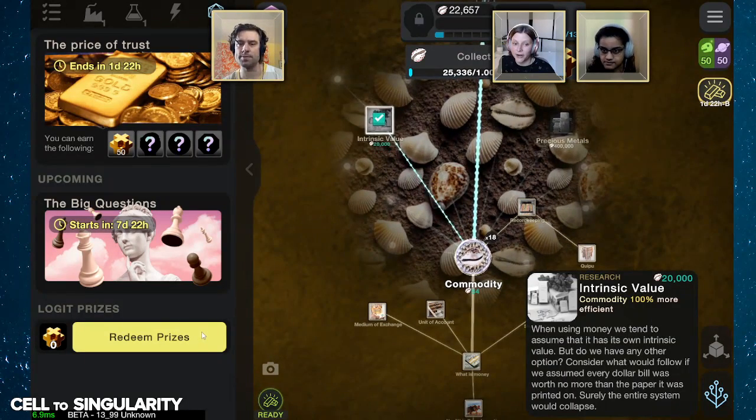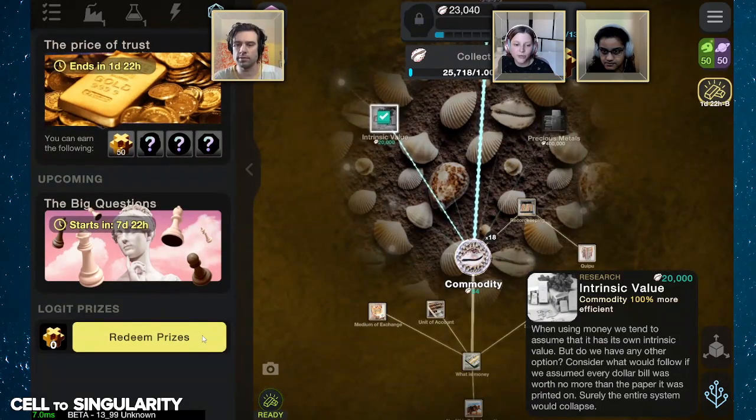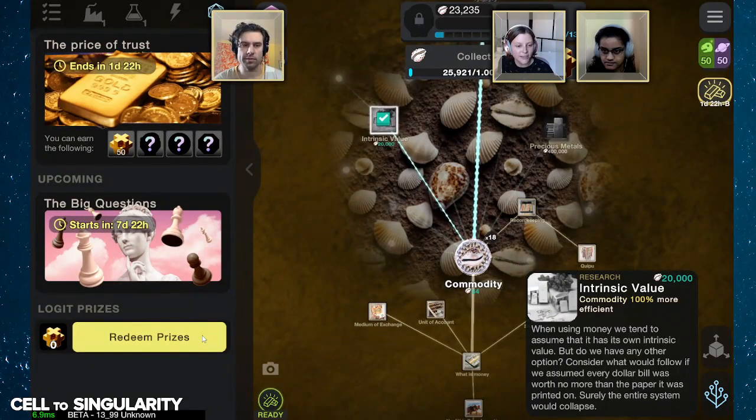Yeah, this menu is great. I really appreciate having the calendar so I can put in my own personal calendar when to play the next event.